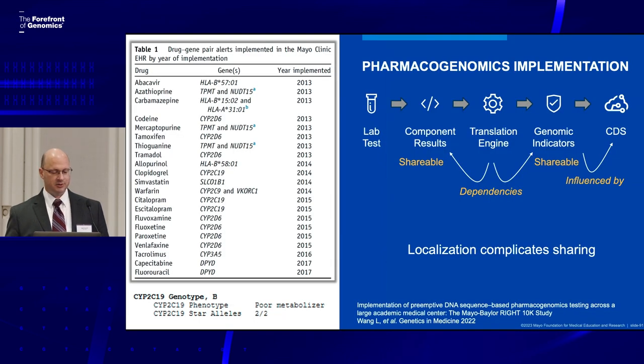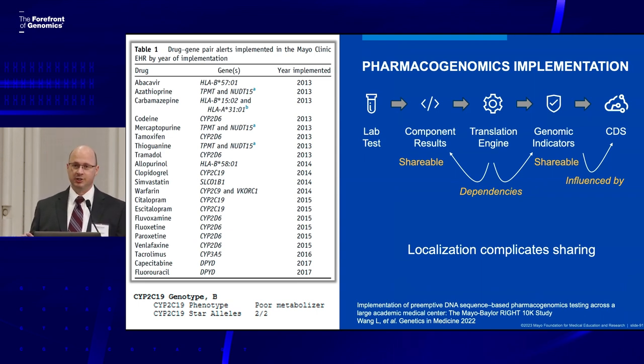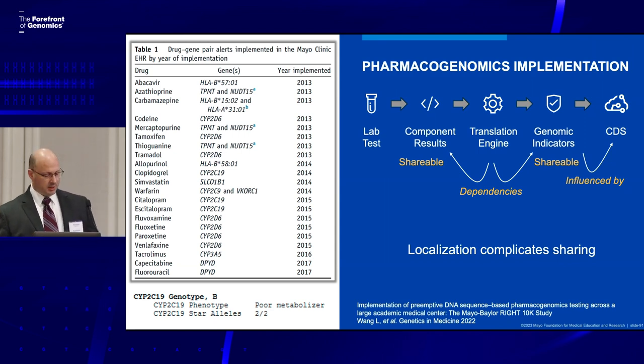Now, the use of genomic indicators did several good things for us. It provided this layer of abstraction that helped us insulate our CDS logic from the format of any particular lab result. It also created a new shareable data element related to pharmacogenomic testing. But we also learned that the design of our genomic indicators was influenced at least in part by the downstream CDS logic that we wanted to implement, and that dependencies between the CDS and the genomic indicators and the component results meant that a change in any one of those things had the potential to ripple through our configuration files and affect the others.